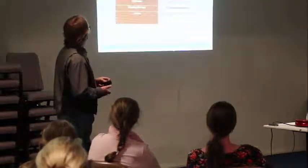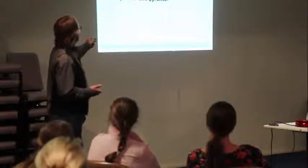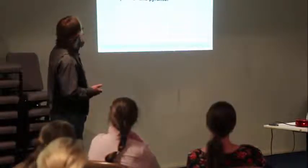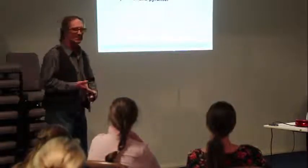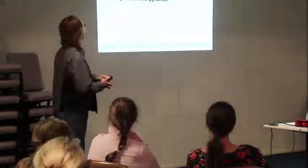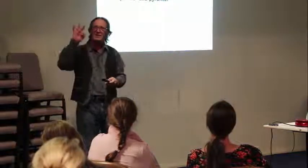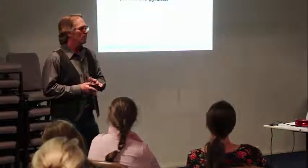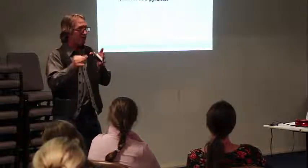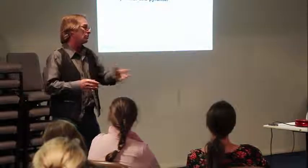So, these are the classes of wormers. BZs, the common ones we have are fenbendazole, Panacur, and oxibendazole. The macrocyclic lactones, these are the ones that we most commonly use. These are all the ivermectins, abamectins, all those sorts of things in that group. And then praziquantel and pyrantel. So we only have 3 groups of wormers. And that's the problem. In effect, we've only got 3 models of car that are going to do the job.